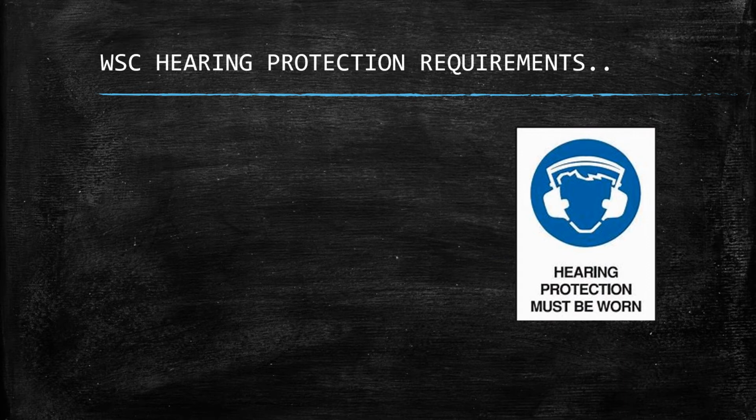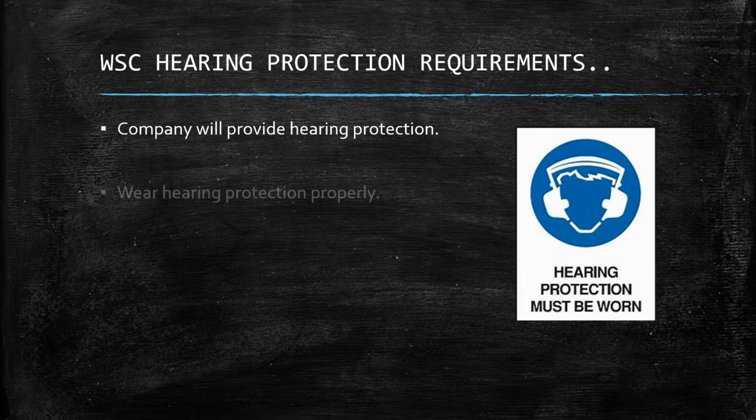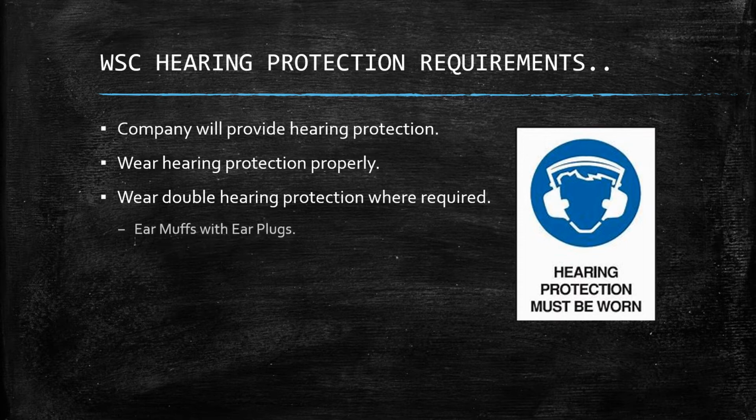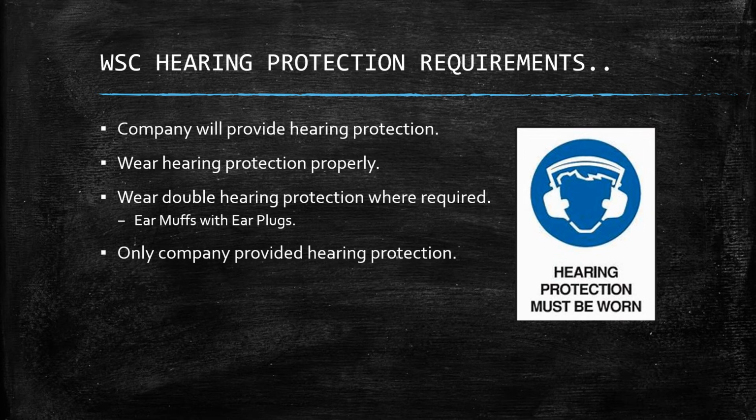While following the Wausau Supply Company program requirements for hearing protection, we must understand that the company shall provide the needed hearing protection for our job requirements. We must wear hearing protection properly in the areas designated as hearing protection required. In areas designated as a double hearing protection requirement area, we must wear earmuffs in addition to ear plugs. And we must know that only company-provided hearing protection will be worn unless specific exceptions are made and approved by the Safety and Environmental Department.